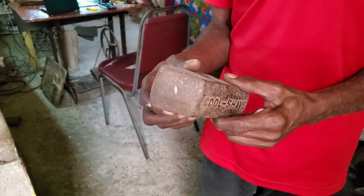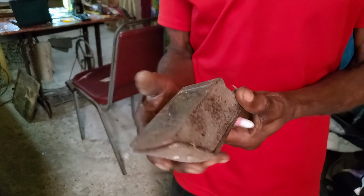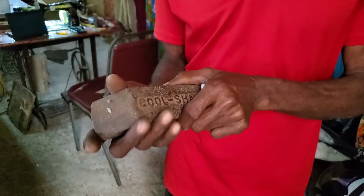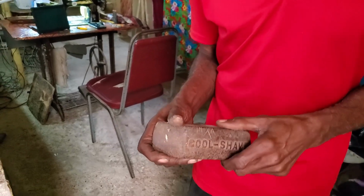Guys, who remember this? Put a comment now if you remember this shave ice business. Let me know if you remember this shave ice back in the days. You get the ice and you make a sky juice. We call it sky juice. What do you call it? I call it sky juice. I have a different name for it. All right. But that's that.